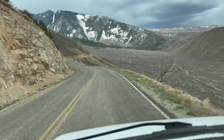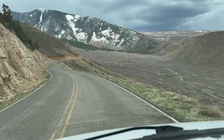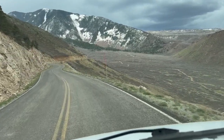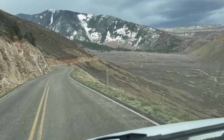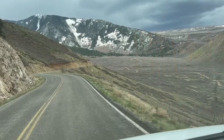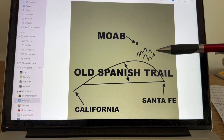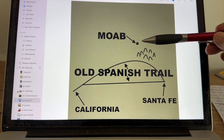La Salle Mountains, or as some say La Sal, are the second highest in Utah, and because much of the land around them is flat, they can be seen for long distances, and they were a major landmark on the old Spanish Trail. We were seeing La Salle Mountains from the north, from the Moab side.